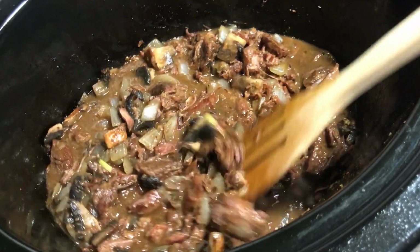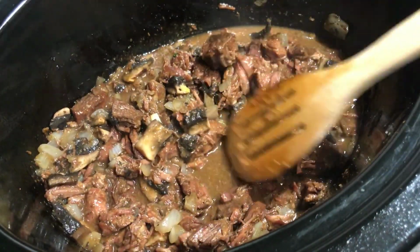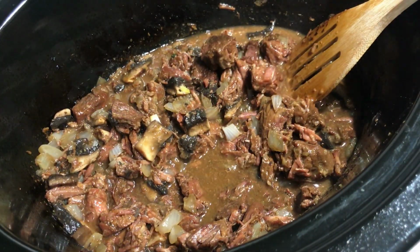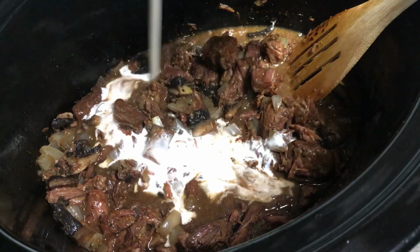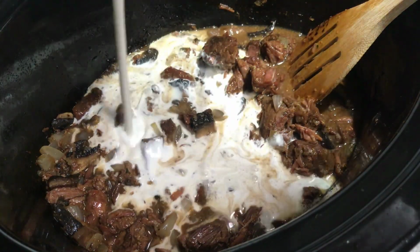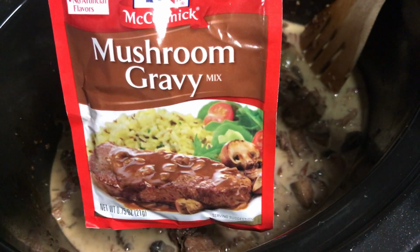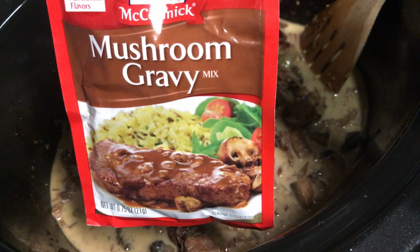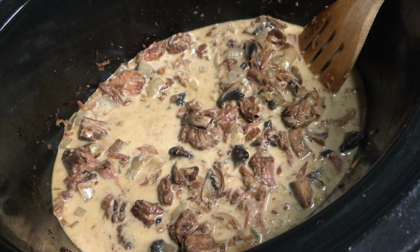Alright, so now that I've added my mushrooms and my onions to my meat, I'm going to go ahead and put in some heavy whipping cream. I want to say like 1/4 of a cup to maybe 1/3 of a cup. Just enough to get that creamy beef stroganoff look. And I'm going to go ahead and add the last thing, which is this mushroom gravy mix. And that thickens it up a little bit because all gravy mix has cornstarch in it. So it thickens up the whole pot.